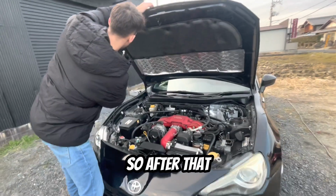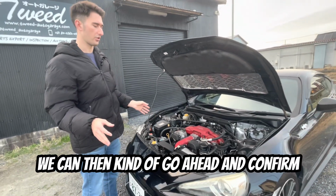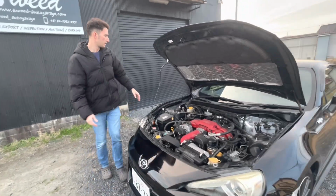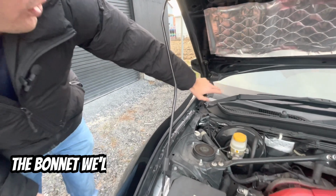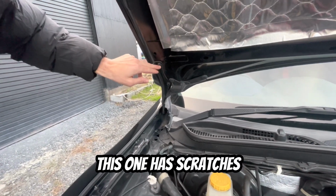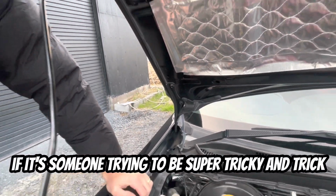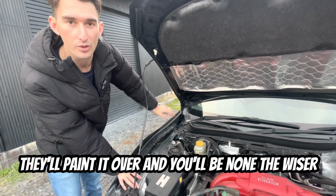So after that, we can then go ahead and confirm maybe where the accident was. We'll start off and look at the bolts for the bonnet. We'll see if they've been taken off. You've got to see scratches. This one has scratches, or sometimes if it's someone trying to be super tricky and trick maybe less experienced people, they'll paint it over and you'll be none the wiser.